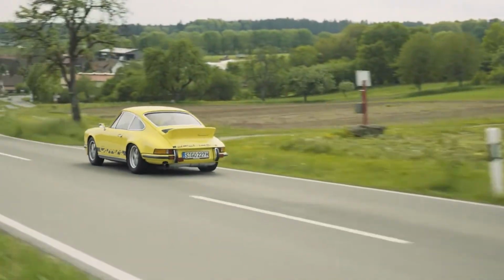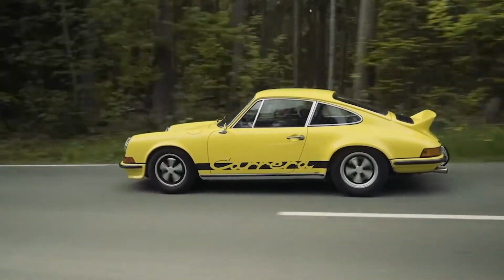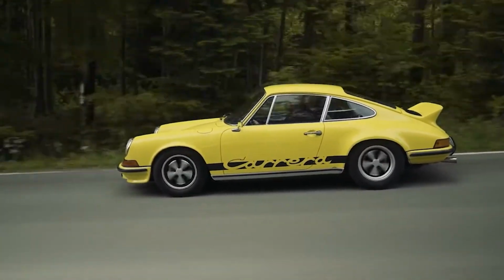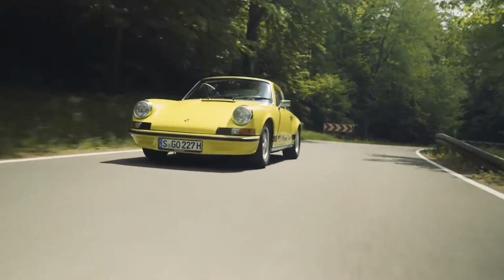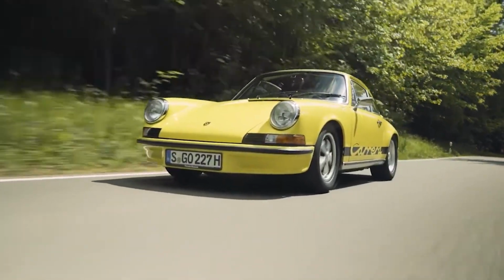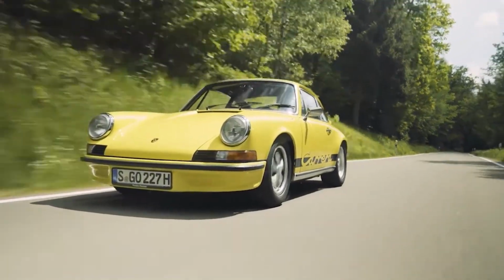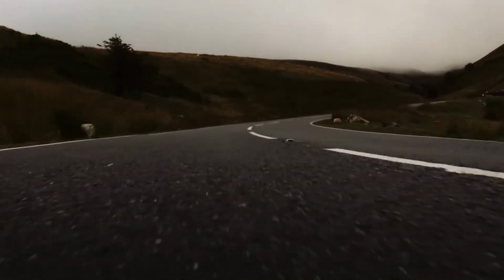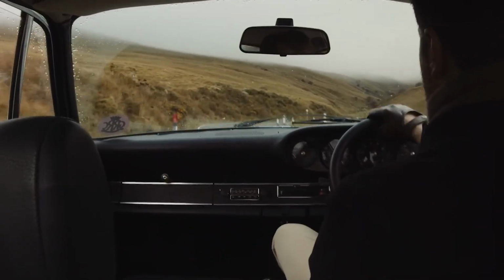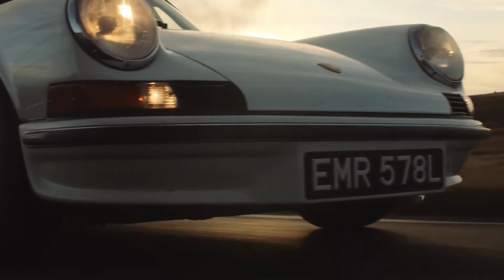Now, Porsche planned to build just 500 examples of this car to satisfy homologation rules. But when the car was unveiled at the 1972 Paris Auto Show, demand exploded. Porsche sold out the first 500 units in just 1 week. This prompted them to increase production, and by the time the final RS 2.7 rolled off the line in 1973, Porsche had built 1,580 of them. This wasn't just the car people wanted, it was the car they needed to have.